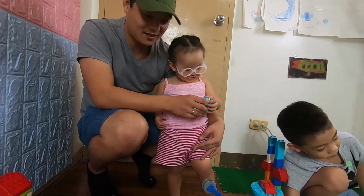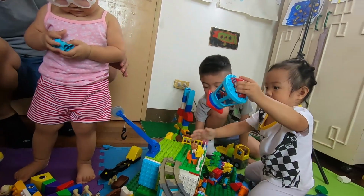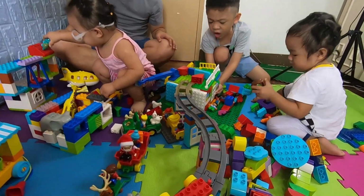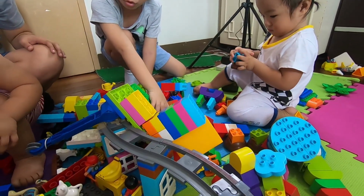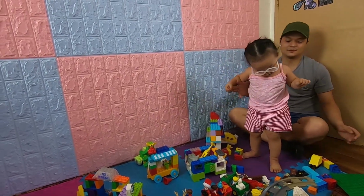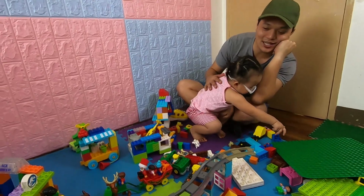Sadie, you can put your hand inside here. Okay, you can get it. You can put it inside the cage. You want to put it inside the cage? Sadie, look. Sadie, there's a hole. Have a few structures left. Johan destroyed it, but this little girl, Martina, is very gentle.